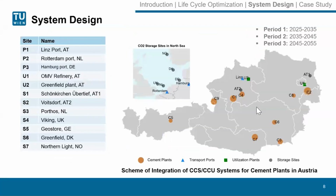From this map, you can see more clearly the distribution of cement plants in Austria. There are 9 cement plants, and I also consider 2 potential utilization plants, one near Vienna and the other near Linz, and also 2 potential domestic Austrian storage sites. I also consider 5 potential North Sea offshore storage sites, based on the announcements and projections of CO2 storage in the North Sea.